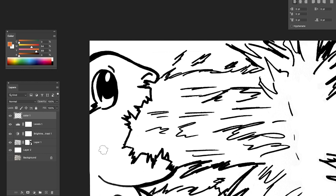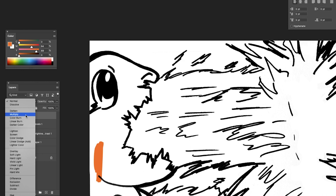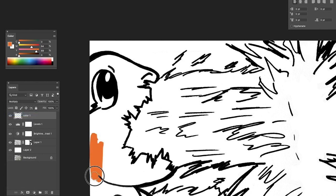He has an orange. Oh, yeah. See, I could do multiply, but I really don't want the color to bleed through here. That's fine. I could just do the lasso tool, but right at this moment, I want to feel like I'm coloring.